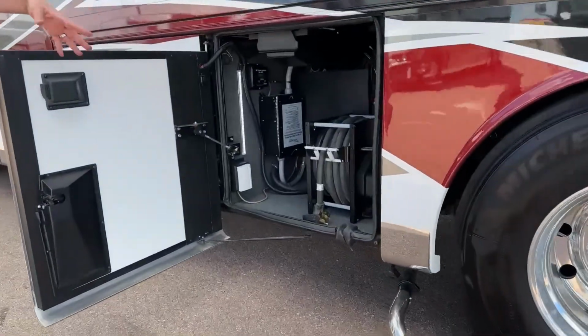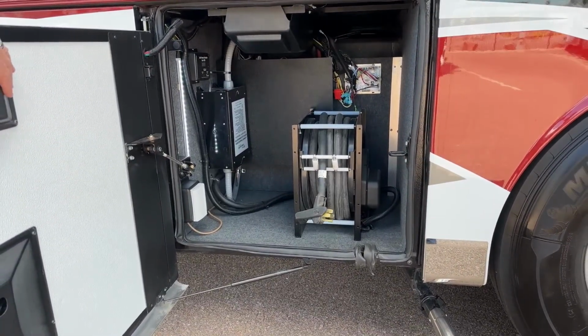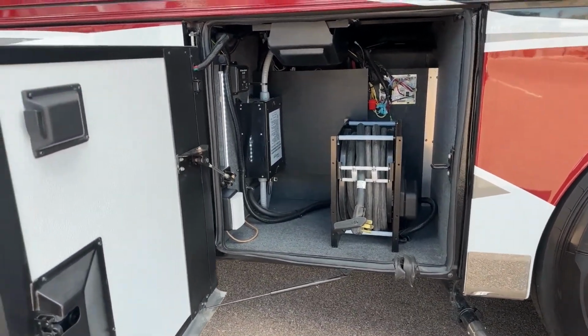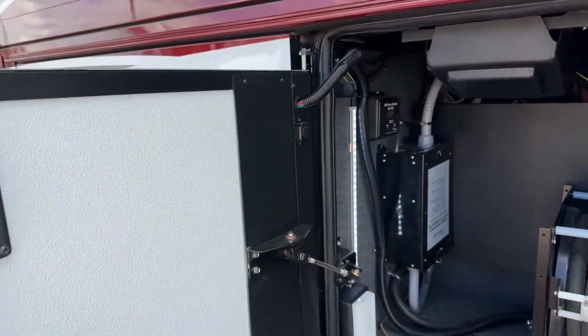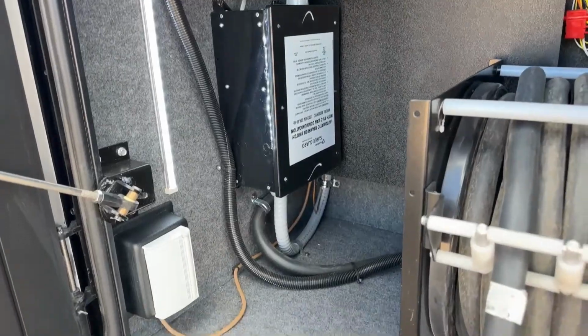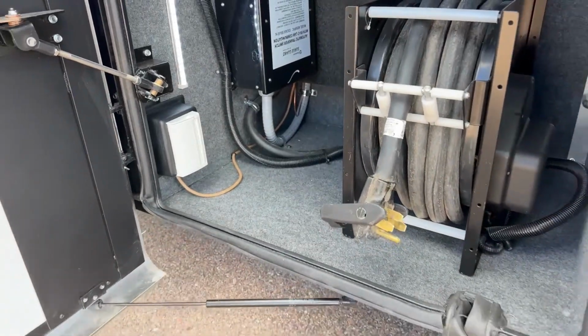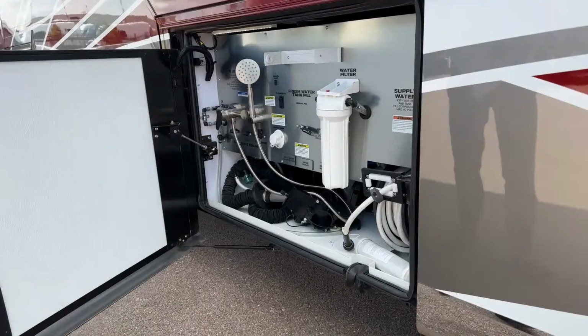So we have a 50 amp power cord right here on a power cord reel. That just pulls it back in, so you don't have to worry about pulling that in. We have our automatic transfer switch with the surge guard. There's your cable hookup down there on the lower part. And then as this is plugged in, you can shut that door and you don't have to worry about, this helps mitigate critters getting in there. That little exhaust piece right there is for our Oasis. We'll show you that in a minute.